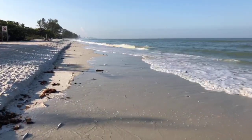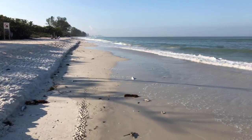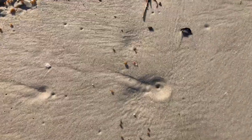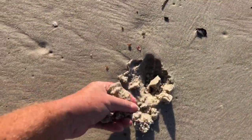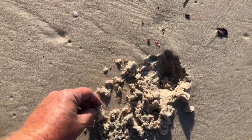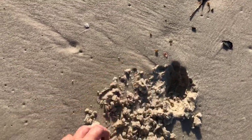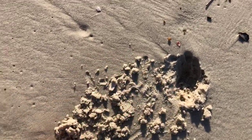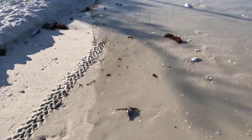Ugh, just got a whiff of that red tide. Ooh, strong. That is strong. See all these little bubbles down here? Let's see what's down there. It's usually coquinas doing that, burying themselves into the sand. See if we can find another one here. We'll wait till a wave comes up.